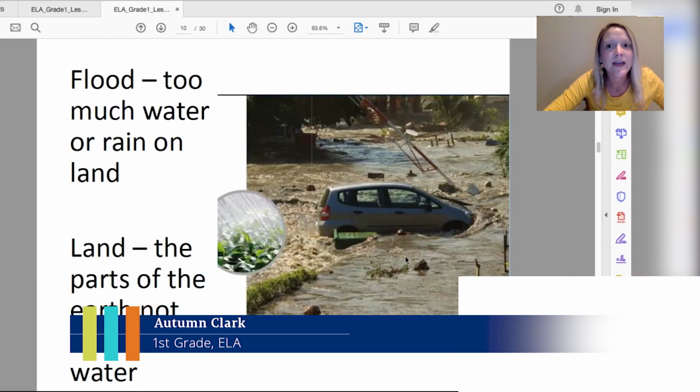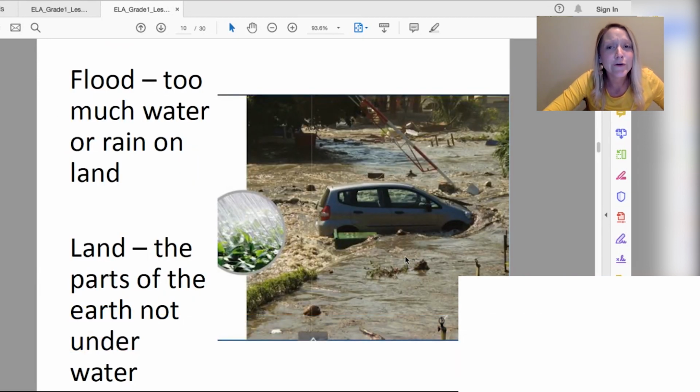Fast floodwater can hurt us and can hurt our homes. Let's add floodwater to our chart. Floodwater. So we have floodwater.